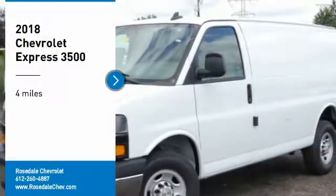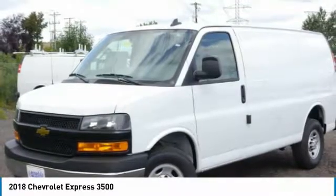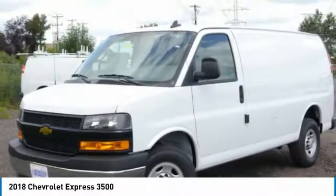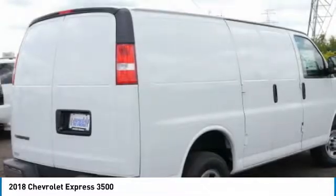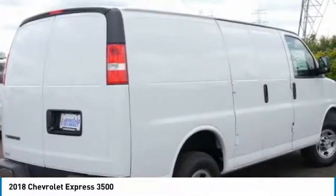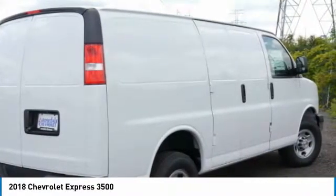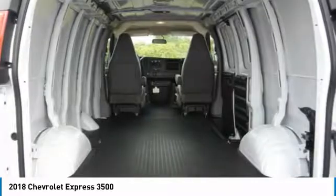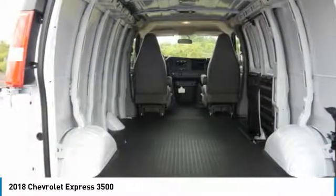Stop by and take a look at the 2018 Chevrolet Express 3500. Chevrolet Express 3500 passenger and cargo vans do exactly what they're supposed to do: allow you to transport, haul, tow, and work like you need to. The Express offers massive spaciousness, style, safety, and a surprising amount of optional features.